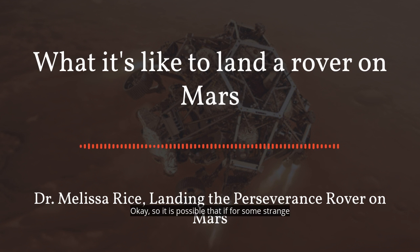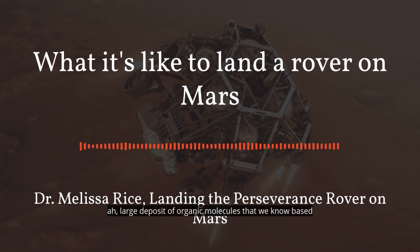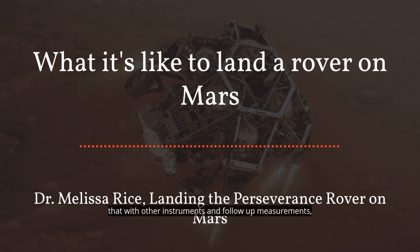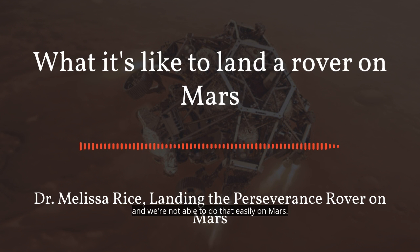Okay, so it is possible that if for some strange reason you find a recognizable type of DNA on Mars, that would be picked up by the instruments there. Not DNA exactly, but if we see something, a large deposit of organic molecules that we know, based on our experience on Earth, are produced by living organisms, there's a possibility we would be able to detect that right there on Mars. Now, we would want to verify that with other instruments and follow-up measurements, and we're not able to do that easily on Mars.